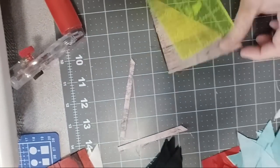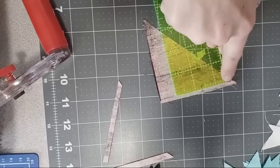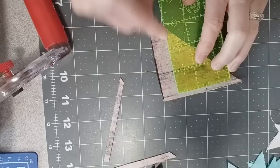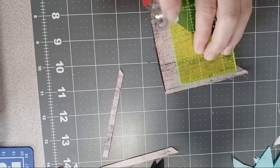Now say I want a smaller ruler and I want a 2.5-inch square. This is a 2.5-inch ruler. So I'm going to line the corner tip of this ruler at the 2.5-inch mark here and the 2.5-inch mark here, with the corner tip on my sewing line. I'm saying the wrong thing. And I'm just going to slice it and dice it.